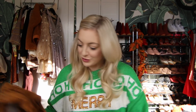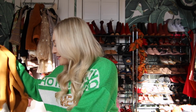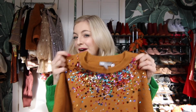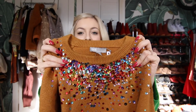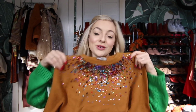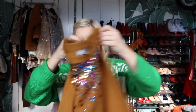Next, it looks like a sweater. So this sweater I fell in love with because it is sparkly. It is kind of a yellowy brown, orangey brown. And then it has all of these gorgeous sequins up on the neckline. I just thought it was really fun, sort of something a little bit different than your average sweater. So really cute. I love the way it looks. And it's nice and cropped. It's pretty short, which is something I really like in sweaters.